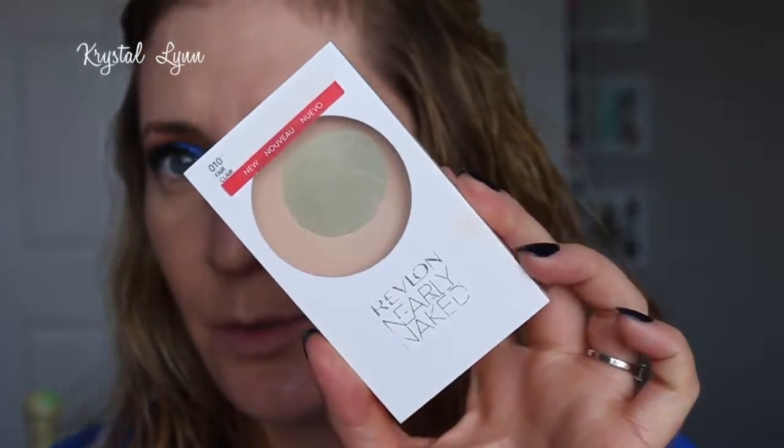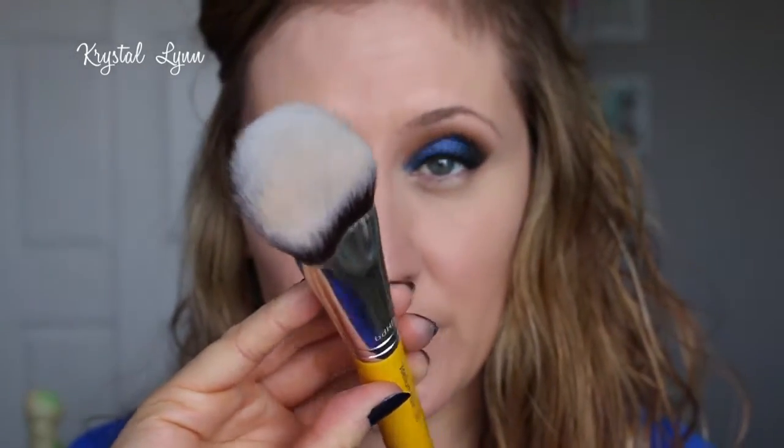So for the rest of my face, I'm going to take my Revlon Nearly Naked powder. I'm trying to use it up, and this is in Fair. I'm going to take the Delium Tools 988. This is just a bigger version of the one I use for the foundation, and I like to use this to press the powder into my skin.